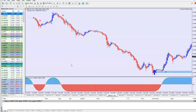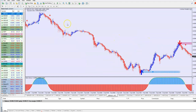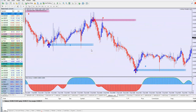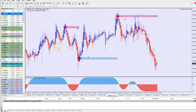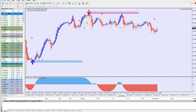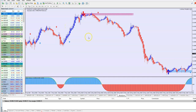This is 50 minute time frame, you see. In 50 minute time frame, if you trade binary, you will trade 60 minutes expiry. So four candles expire. You see how many possibilities. This is super accurate. You see many winning trades, so small number of losing trades. Just follow, guys, the rules and you will be safe.